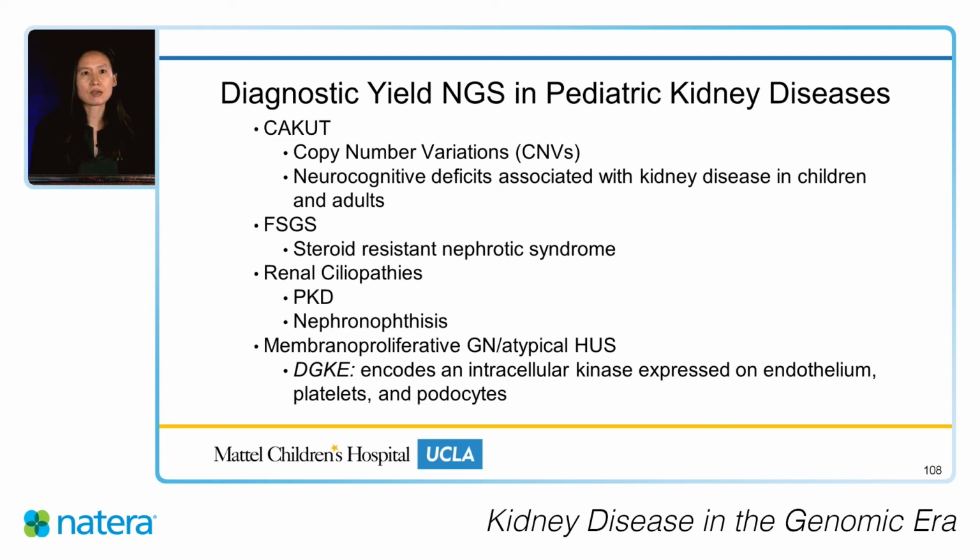Usually, NGS has been listed as one of the reasons why we now know that copy number variations and neurocognitive defects are associated with kidney disease in children. A lot of children have developmental delay, and this is thought to be due to copy number variations, and it can also cause renal dysplasia and hypoplasia, CAKUT of all different types. The copy number variation has only really come to light with the advent of next generation sequencing.